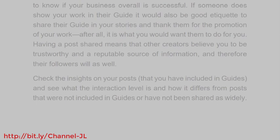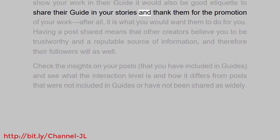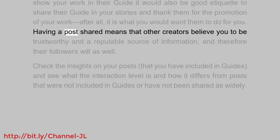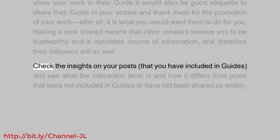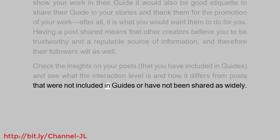If someone does show your work in their guide, it would also be good etiquette to share their guide in your stories and thank them for the promotion of your work. After all, it is what you would want them to do for you. Having a post shared means that other creators believe you to be trustworthy and a reputable source of information, and therefore their followers will as well. Check the insights on your posts that you have included in guides, and see what the interaction level is and how it differs from posts that were not included in guides or have not been shared as widely.